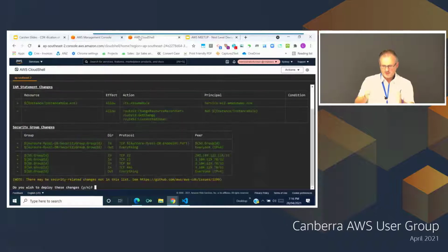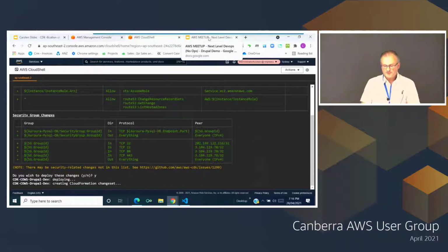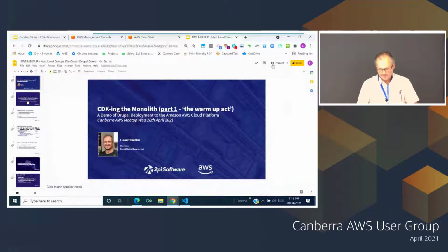Okay, so this is the typical startup of the CDK deploy command, and I hit yes to say proceed. So all going well now. Things will start to deploy, to be instantiated in the background, and we can talk about that a little bit more. Okay.